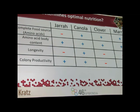I think we really need to think beyond nutritional composition itself and ask ourselves, how does it affect, for example, the amino acid body content? Are the bees able to digest the food source? How long do they live on the food source that they're feeding off? And how does it also affect colony productivity?